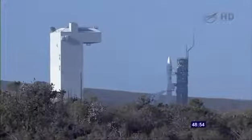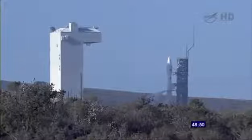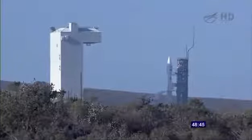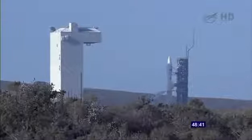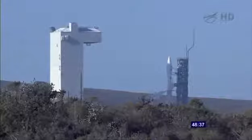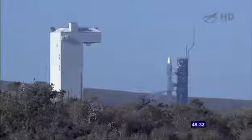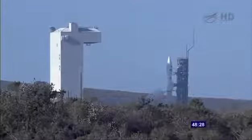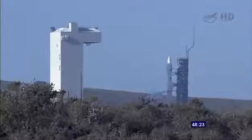At liftoff, our initial coverage, both for video and for communications, will be coming through two tracking sites located here at Vandenberg Air Force Base, and they will continue to track for about the first 9 minutes of flight. Also downrange, a tracking station at San Nicolas Island in the Pacific, also still in the Channel Islands, off the coast of Los Angeles, will begin acquiring the rocket and sending data back.